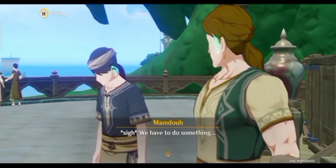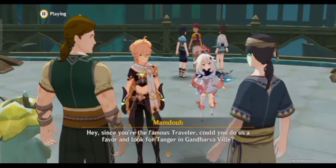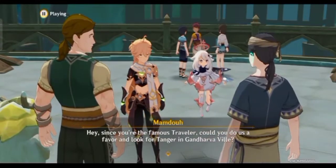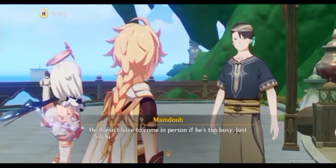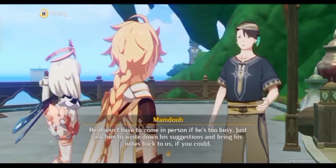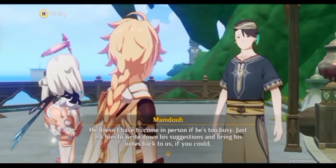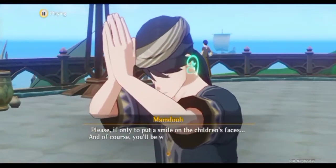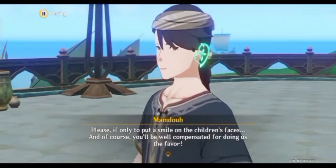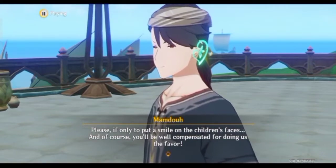Oh, we have to do something. Hey, since you're the famous traveler, could you do us a favor and look for Tanja in Gandharvaville? He doesn't have to come in person if he's too busy. Just ask him to write down his suggestions and bring his notes back to us, if you could. Please, if only to put a smile on the children's faces. And, of course, you'll be well compensated for doing us the favor.